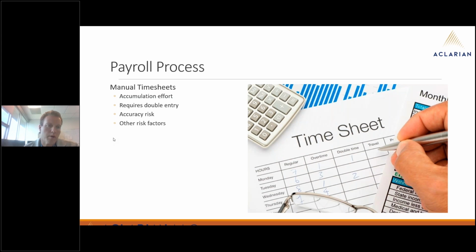So next, talking about payroll, what does your payroll process look like? Do you use manual timesheets? What are some of the drawbacks of manual timesheets, if you all have timesheets that are completed? Again, there's the accumulation effort. People fill them out, and then they have to go submit them somehow. There's always going to be double entry, because you're entering the information in the timesheet, then you have to enter the information in your payroll system.